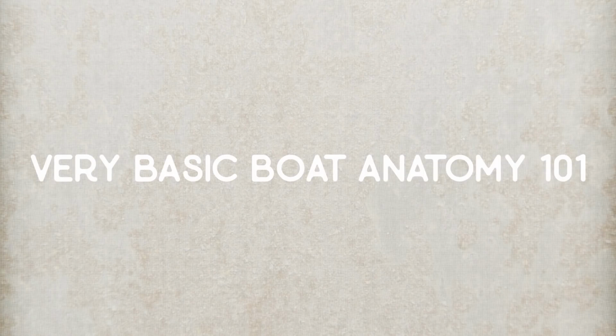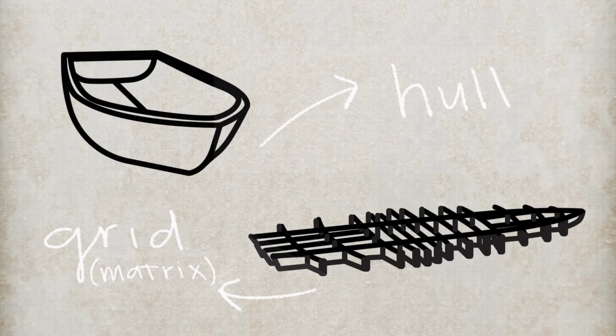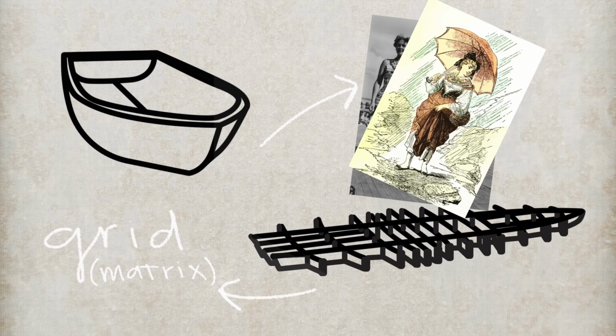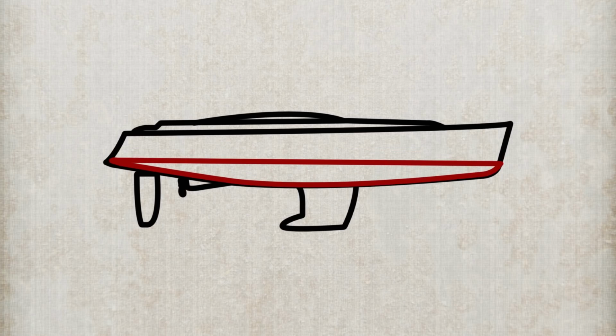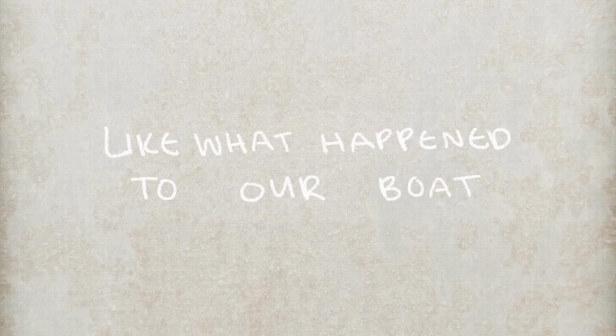Here's the gist. Our boat is made up of a hull and a grid. The hull provides the hydrodynamic curves and keeps the water on the outside. The grid provides the strength and structure. Both parts are made in separate molds out of solid GRP and then glued together. Then you have a strong boat, the world is your oyster, untie the line, ships ahoy, everything is swell. Unless something catastrophic happens, like what happened to our boat.